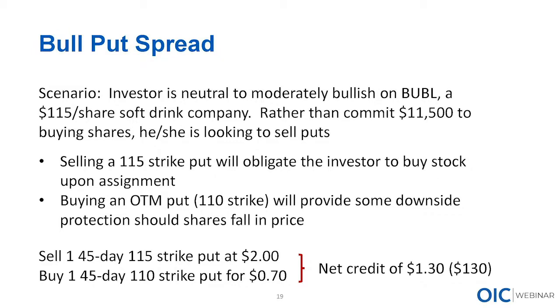We're neutral to moderately bullish on Bubble, which is a $115 a share soft drink company. Rather than commit a little over $11,000 to buying 100 shares, we're going to look to sell puts, with the idea being that maybe we can buy the stock below the strike price or simply take advantage of high implied volatility levels or take advantage of a neutral to moderately increasing market. So we're going to sell that 115 strike put. That's going to obligate us to buy shares at $115 if we get assigned.